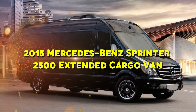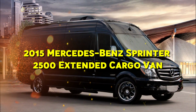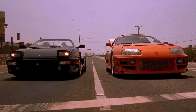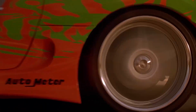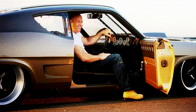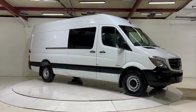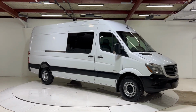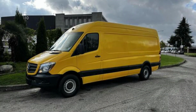Number 10. 2015 Mercedes-Benz Sprinter 2500 Extended Cargo Van. When you think of Vin Diesel, you probably imagine roaring muscle cars and street racing, right? But get this, one of the wildest rides in his collection isn't some souped-up speed demon. It's a 2015 Mercedes-Benz Sprinter 2500 Extended Cargo Van. But this isn't just any van.